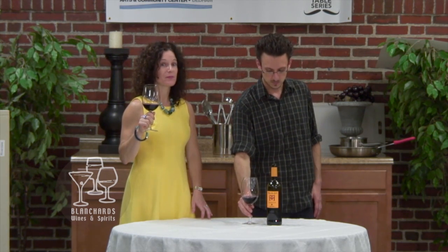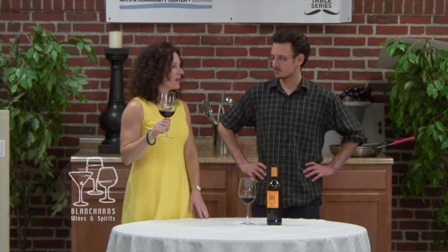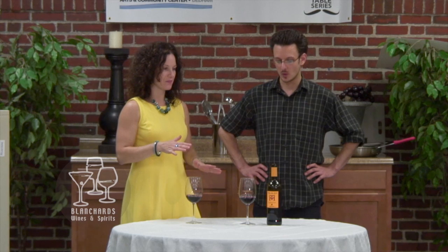Ooh, I like this one. It's awesome. It should be really good with the lamb. Those tannins really match well with the meaty flavor that you get from lamb. This is definitely not going to overpower the lamb. No, it's going to go well.